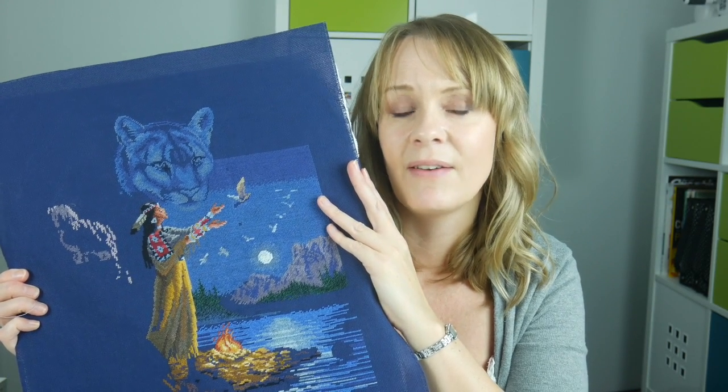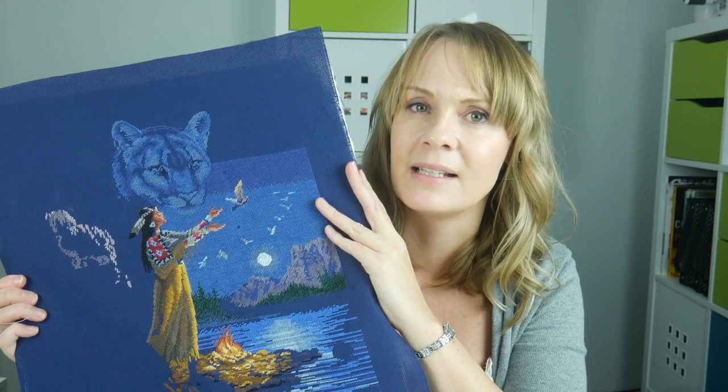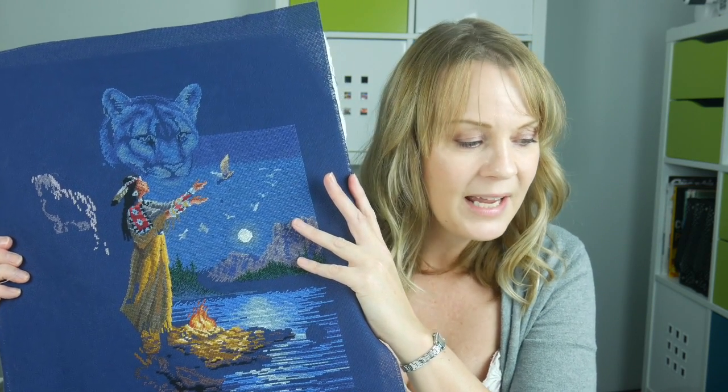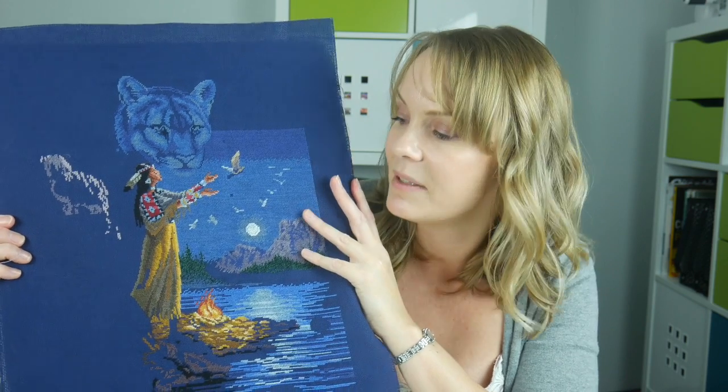So none of the patterns are marked, so everything that I've done, including the very early ones like the Bride and Queen Anne's Lace, there's not a mark on the patterns. In fact, I could probably give them away. You know, so they're in really good condition. So the counting side of it probably is a little bit off in some of them because of that.